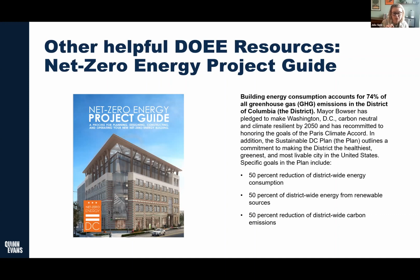So when we applied, it was just the two categories, net zero energy and embodied carbon. And so those are the two categories that we pursued. So it's cool to see that expanding.